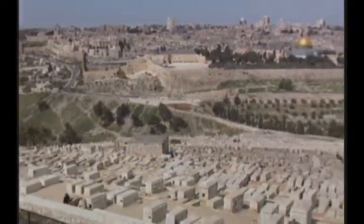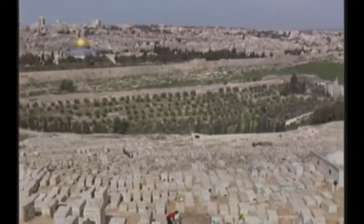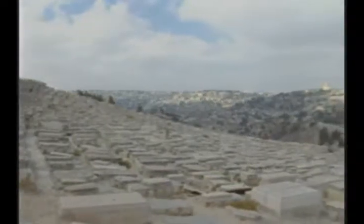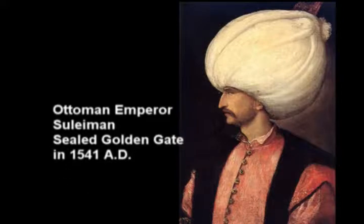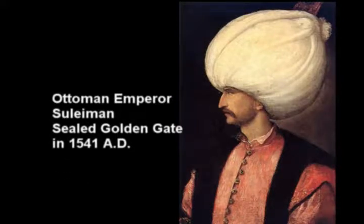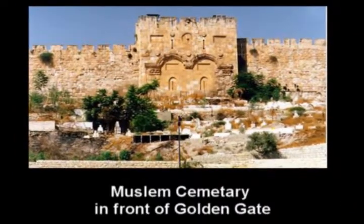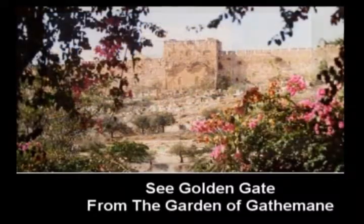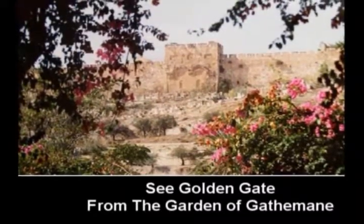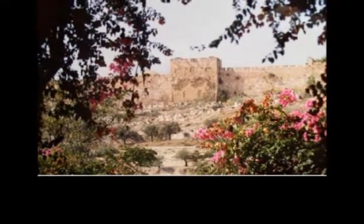The Jewish tradition tells that the Golden Gate is the gate through which the Messiah will enter Jerusalem, bringing the Jewish nation to redemption. The Emperor Suleiman, who heard this tradition, decided to prevent the arrival of the Messiah by blocking the gate with bricks and by building a Muslim cemetery in front of the gate, because he thought that if the Jewish Messiah is a Kohen, which means of the priest class, he would not pass through a cemetery.